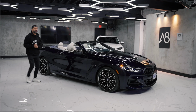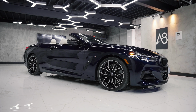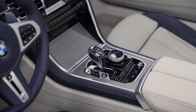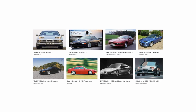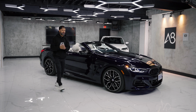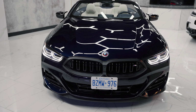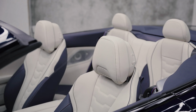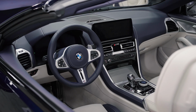So BMW is a company full of history, and this is no different. The 8 Series was launched back in 1990, and that's when I lived in Dubai. And the only people that could afford this long hood V12 pop-up headlight masterpiece were people with deep pockets. Now back then, Dubai didn't have all these crazy skyscrapers it does today, because now the 8 Series will just sort of blend in. But back in the day, that car was a masterpiece, a piece of art, something so unique that everybody was like, wow. And that was the first generation.